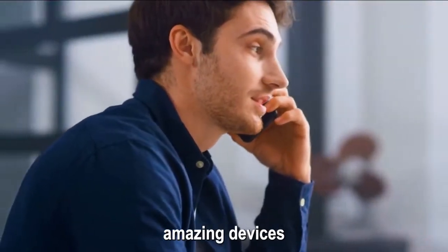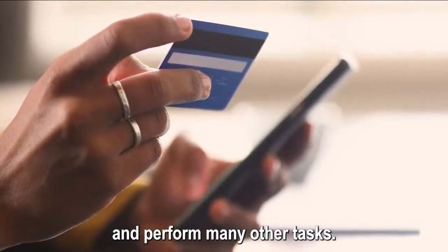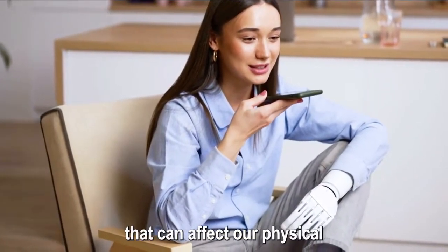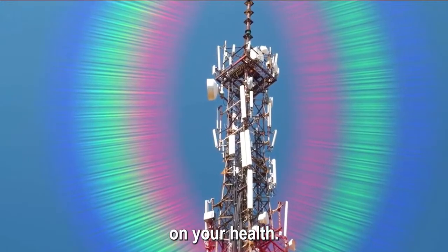Smartphones are amazing devices that allow us to communicate, access information, entertain ourselves, and perform many other tasks. However, they also come with some drawbacks that can affect our physical and mental well-being. Here are some of the negative effects of excessive smartphone use on your health.